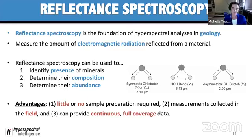For example, with a traditional portable XRF, it takes about a minute to collect one measurement. A reflectance spectrometer that can be used for hyperspectral data analysis can collect one spectrum in 6 milliseconds. So you can collect 150 spectra per second. Therefore, you can mount it on a stage or an arm, and you can move it over the surface, and it will collect continuous full coverage data. And this is how satellites and airborne imaging systems work as well, as they work very fast to collect data.